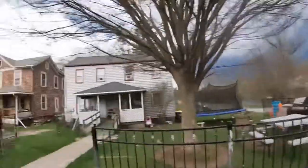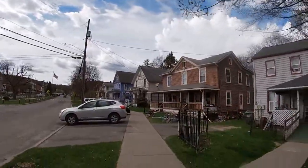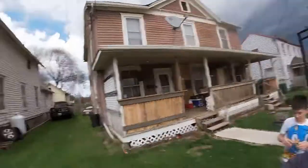According to niche.com, let me fix the camera real quick. According to niche.com, Niche gives Greene, New York an overall grade of B+. They get a B for public schools, B+ for housing, B+ for good for families, crime and safety gets an A, nightlife gets a B+, diversity gets a B-.